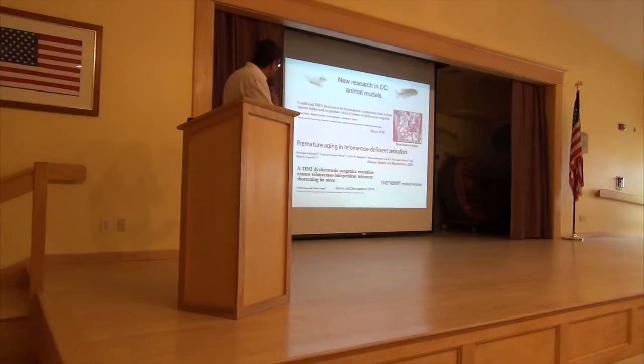The other one that I think is impressive is this, because this is an effort to really model a human mutation. So this is TIN2, a TIN2 Dyskeratosis Congenita mutation, which was trying to literally model one of the human alleles, the K280 mutation of TIN2, in a mouse. And basically what these investigators found was a more impressive phenotype than trying to nullify the telomerase gene. It didn't take 5 generations to see some phenotype. So there are some inroads being made in this, and I know that there is effort to create other models specifically of DC genes, but it has not been easy.